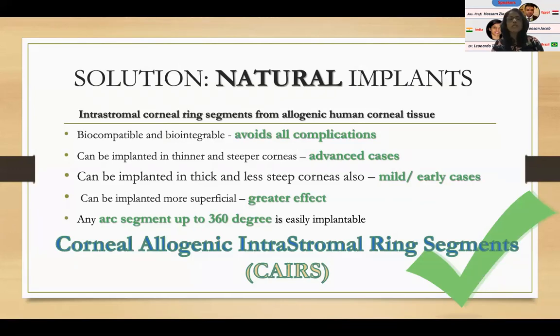So you can implant in very mild cases, and also in early cases. So you can implant it in the entire spectrum, ranging from mild to advanced. You can implant it more superficially, and that's a big advantage because you can get greater effects. So unlike Intacts, which have to be implanted at 80%, here you can implant it at 50% or even more if you want to. So you can use that to your advantage.